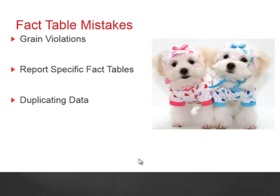Duplicating data. You will see people who have the ordering information over here and the ordering information over here because it happens to be some slightly different application, or I want a report that does blah, and I want a report that does blah, and they just start putting out multiple fact tables that contain most of the same information. If you have multiple versions of the truth, you are just asking for them not to match, and then they will not trust you ever.